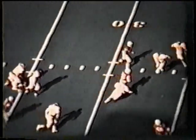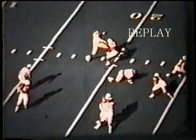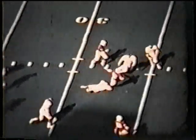Third and 17. Draw play to Callison. Gets away from one tackler. 25, 30. And tackled on a one-arm tackle by John Milstead at the 36-yard line. An 11-yard pickup, but that brings up a fourth down play. And 6 yards to go. Situation for Texas at their own 36.